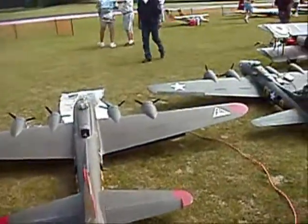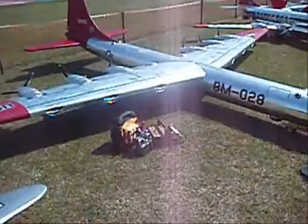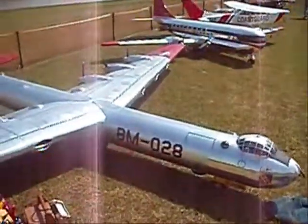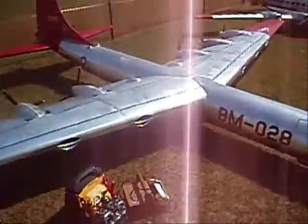I only got 16 seconds of video left though, so I've just been kind of doing a whole overview. You better get this one. Alright YouTube, check out this monster. I think I'll have a couple of pictures and some of the flight video of this flying. But this thing is massive.